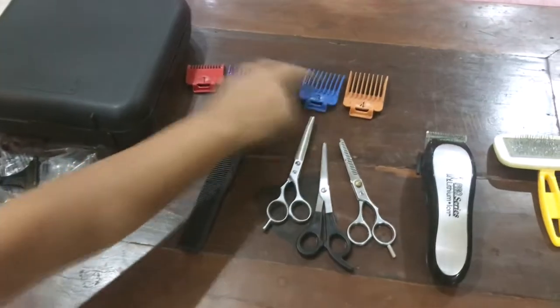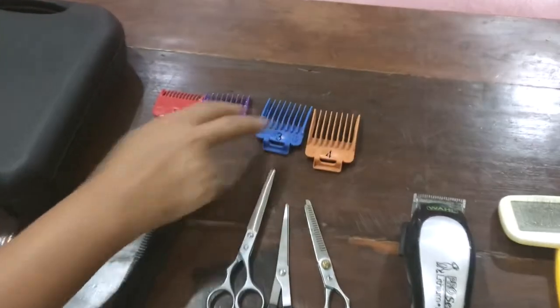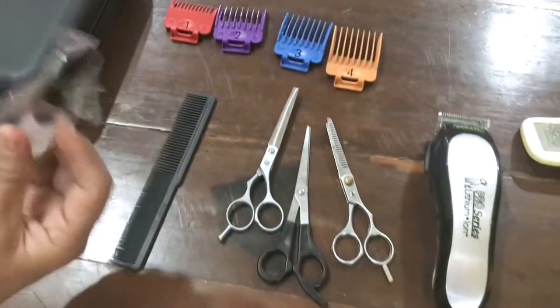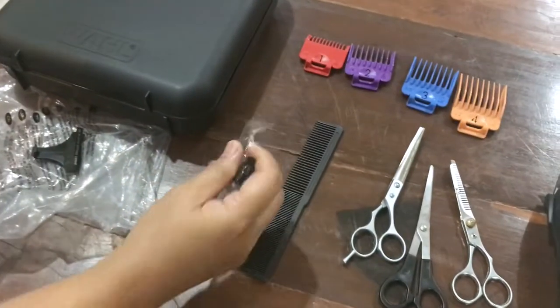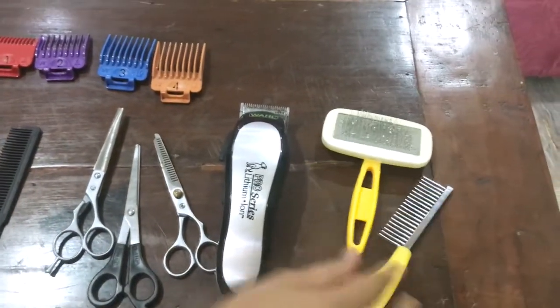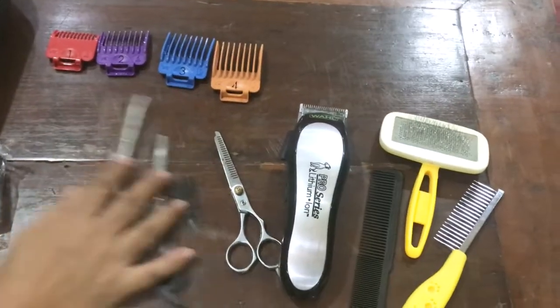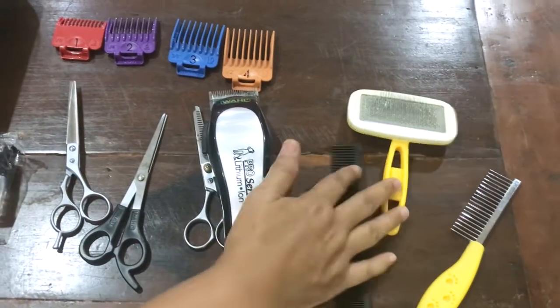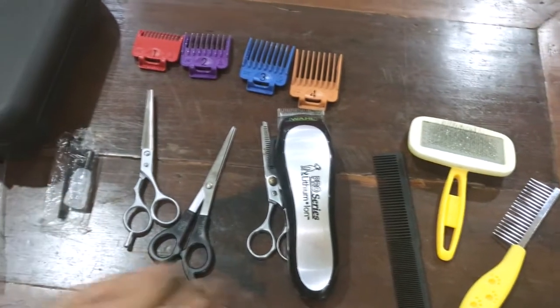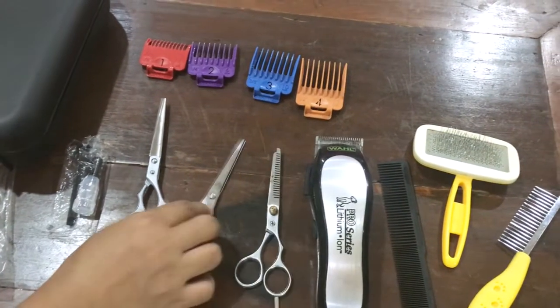Complete set na siya. May guard siya. May scissor, may oil and brush, ayan. Tapos may brush siya, may comb. Comb din siya dito. So, pag kumpleto ang gamit for grooming, then it's easy to groom a dog.